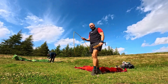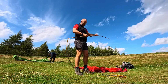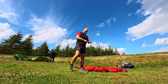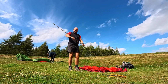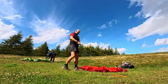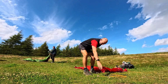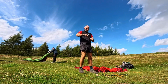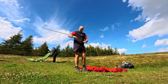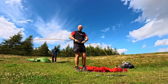So let's start off with the last time. This should be the last time I'm out in this tent, and this is the Simond Makalu 2, my typical go-to tent for if I think there's going to be heavy winds or snow or any of the fun stuff. So that's what I packed today. But the reason why I think it'll be my last time is because obviously it's summertime now, so I'm not really using it that much.